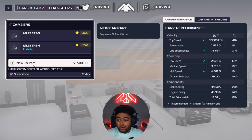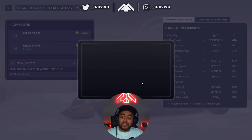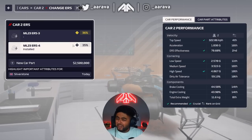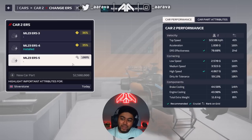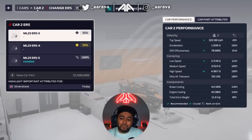I'm going to have to buy a new ERS part for Lando. If you use another part of this, penalty. So we're already taking a penalty then with Lando into this weekend because of this ERS. That's really unfortunate. He's really worn out this ERS quite quickly. Two ERSs for the whole season is kind of mad, especially with the wear rate on this game. But it is what it is. We're going to have to take the penalty and use it because we can't run with 36% on ERS.